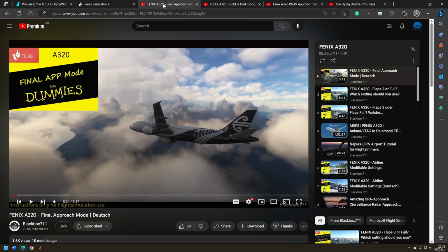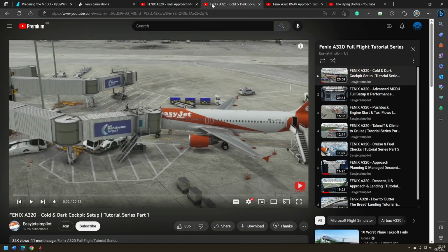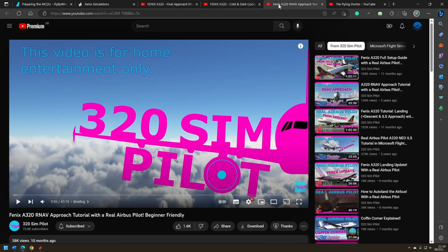So you can see here, you can see the Fenix A320 Black Box 711 site, the EasyJet Sim Pilot site here, and also 320 Sim Pilot. There are other channels out there with some excellent tutorials.